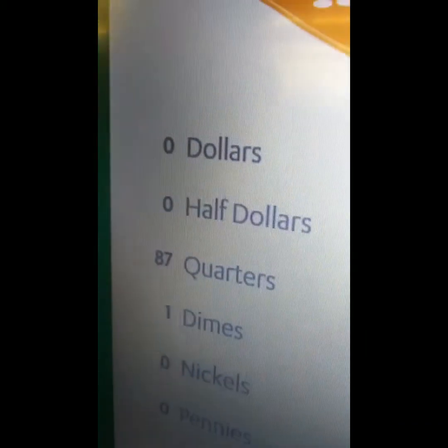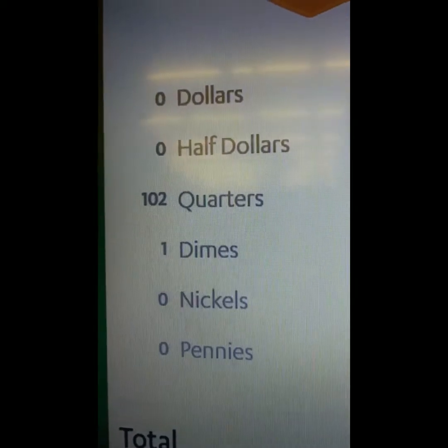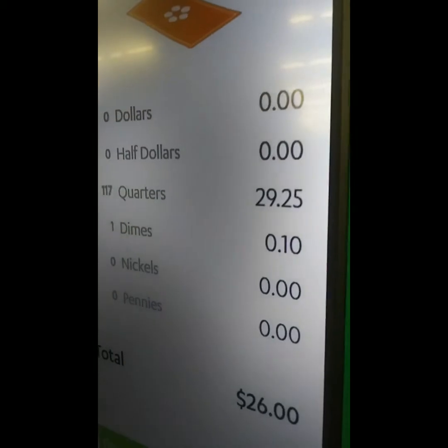So far, one dime. Here, look at the screen. It says one dime. Oh no, it's not all quarters. But one dime, who cares? You can let a dime slip. There's always room for a dime.